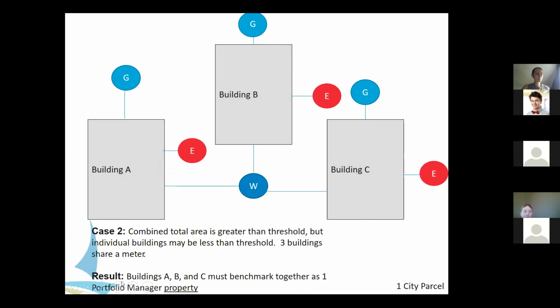In the second case, we've got one city parcel, 3 buildings. Electric and gas meters are not shared, but the water meter is shared. This means that we actually need to benchmark all 3 buildings on one property because of that one water meter. We cannot disaggregate the use of this water meter unless you have sub-meters from one another, from these 3 buildings.